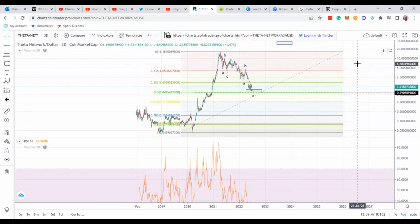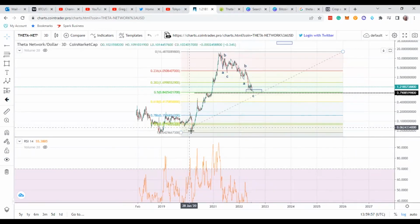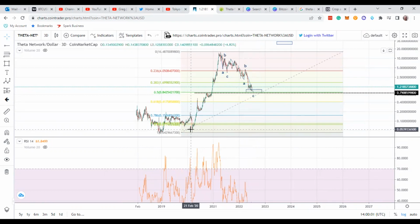As in the case in point with Bitcoin, people are like, Greg, Bitcoin's 4th wave is too deep. Well, look at this 4th wave. There's no doubt that this is a 4th wave. Here's your 1st, here's your 2nd, here's the 3rd, and here's a 4th. So what Theta is doing is correcting this whole massive, massive cycle, and it is massive. If you're in there, good for you. You made a ton of money.